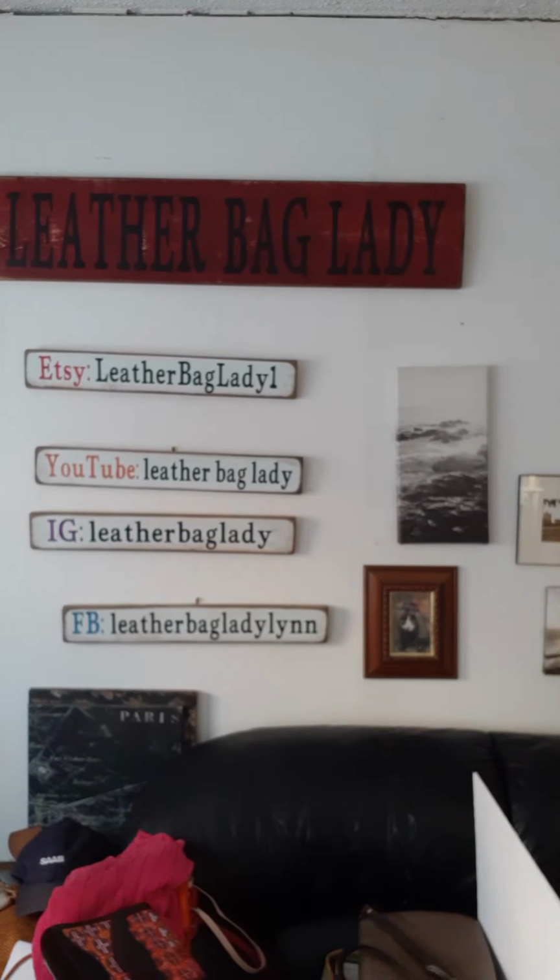So actually what I'm thinking of doing, not so much for my vintage bags, but for my regular bags, is I'm going to start maybe merchandising them with different colors. Let me just show you what I'm talking about.